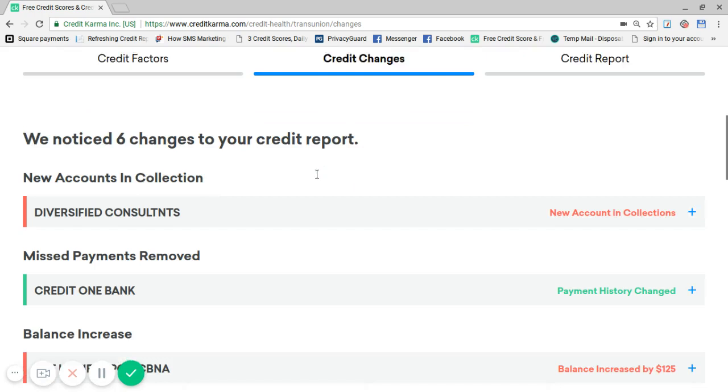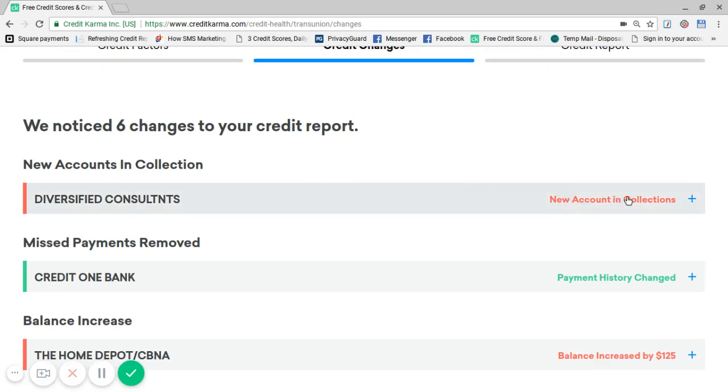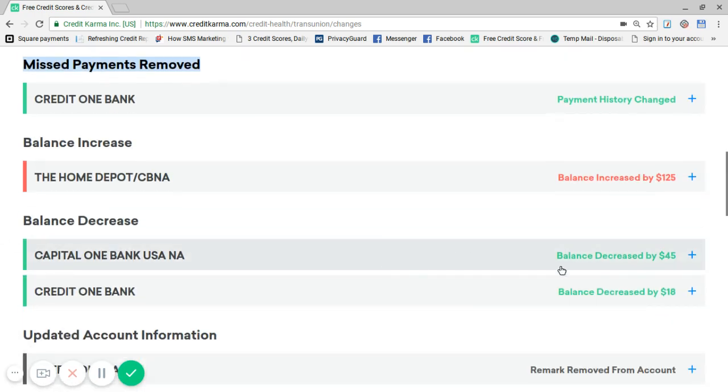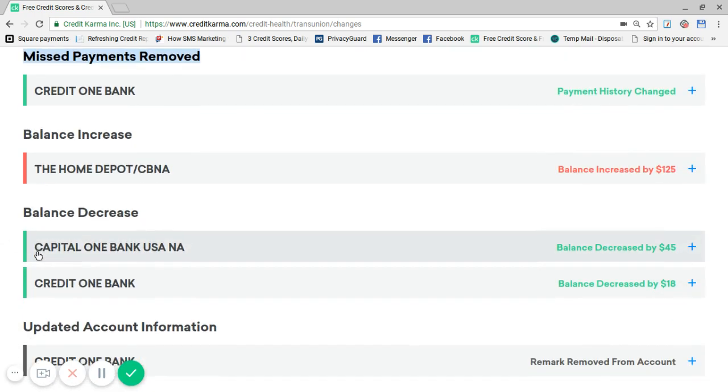So his score still went up after he had a new account in collections. So he had a new account added to collections. We actually got his late payment removed, which was probably the reason why it boosted his score. And then he had a balance increase by $125 with Home Depot. He had his balances decreased here with Capital One and Credit One.